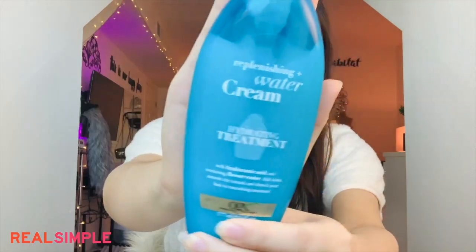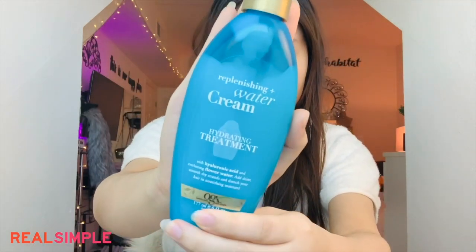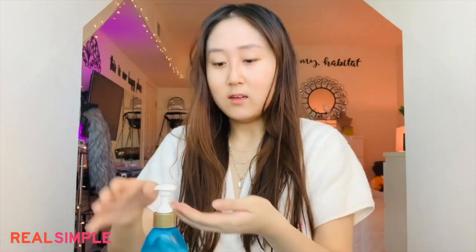Once I get out of the shower, I get ready for the day. I think that getting ready, even if you're not going anywhere, makes a huge difference in helping you stay more productive, and it just makes me feel more like myself. After my skincare routine, I move on to hair and makeup. I'm very low maintenance with my hair. I'll typically just add some leave-in conditioner. This one's the water cream from OGX, which I highly recommend for fine hair, and then let that air dry.